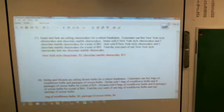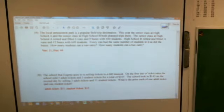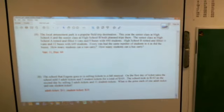And boys and girls, the moment you've all been waiting for. Van 11, bus 44. No, ticket 11. Student ticket $10. If there are no other questions, we will commence bidding at $3.50.